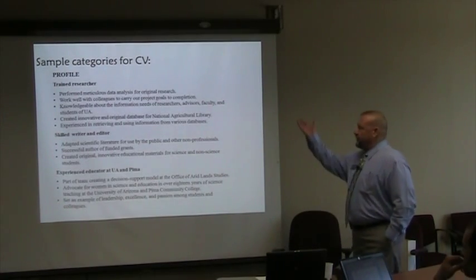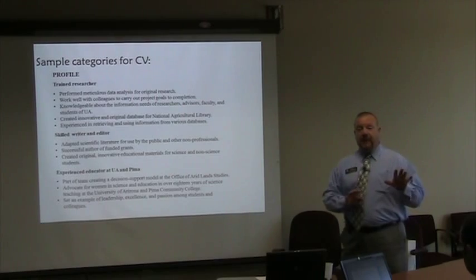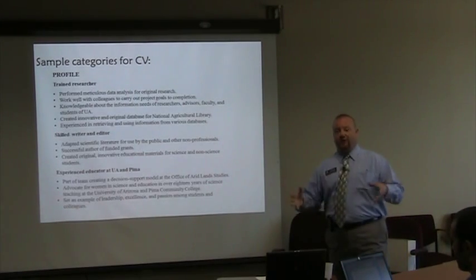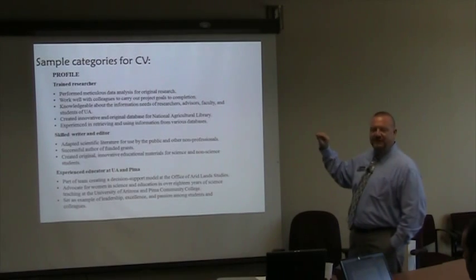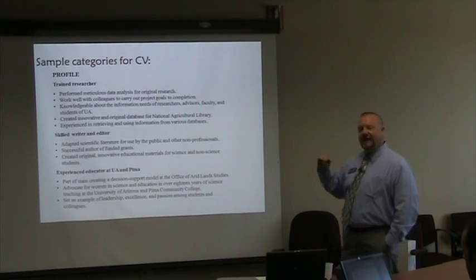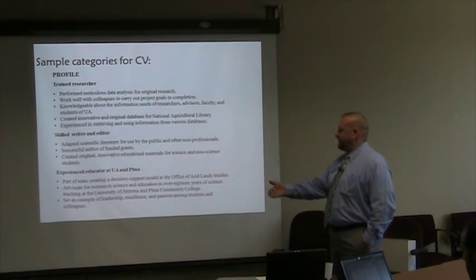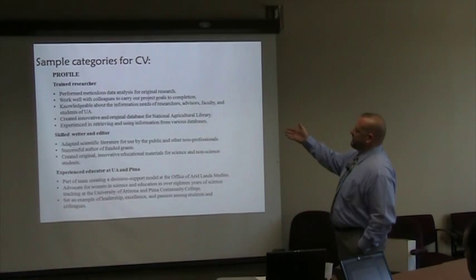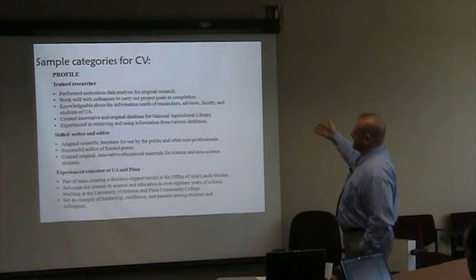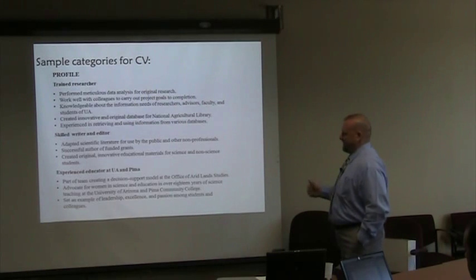You can also do a profile. Now, I much prefer a profile to a summary of qualifications, and the reason is this gives me more specific information as far as how you're qualified to step into this position. So they're talking about performing meticulous data analysis for original research. They're talking about creating an innovative and original database for the National Agricultural Library.